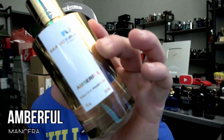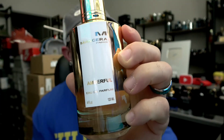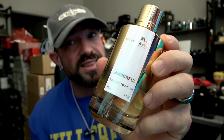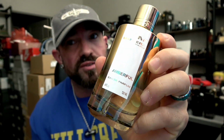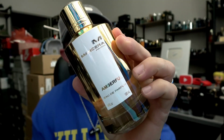But Mancera Amberful brings elements of both to the fold to create something I think that's better than either. Yeah, I said that. You Tiger fans, you Ganymede fans, that's how I feel about this fragrance. You may not agree. But then again, you might. If you've never tried this before, you may fall in love with it. Great performer. Definitely well above 8 hours of longevity.